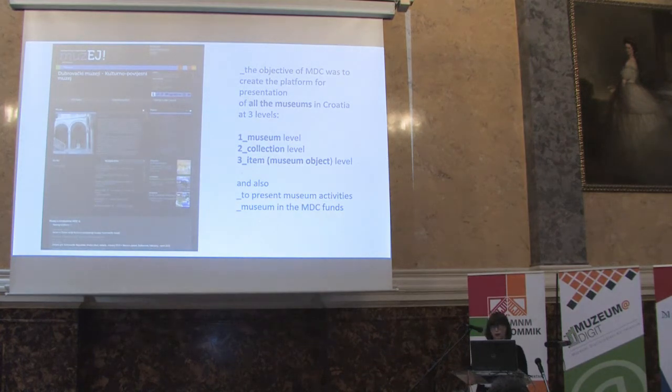The objective of MDC was to create a platform for the presentation of all museums at 3 levels. As I have already mentioned, the project Museums of Croatia on the Internet developed only 33 websites, but we wanted to do that for all Croatian museums. That's why we have done this project. All museums in Croatia are described on three levels: museum level, collection level, and item level.